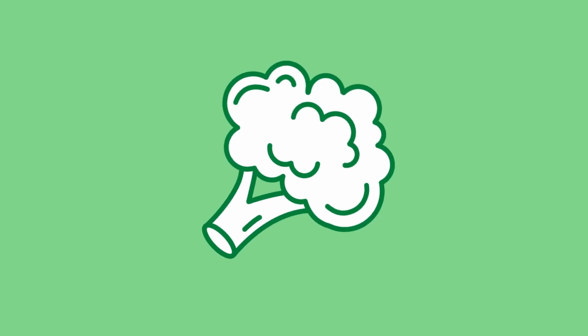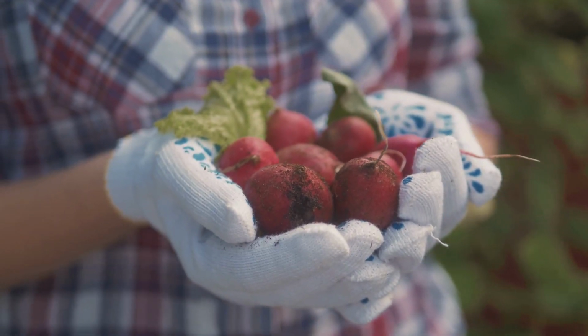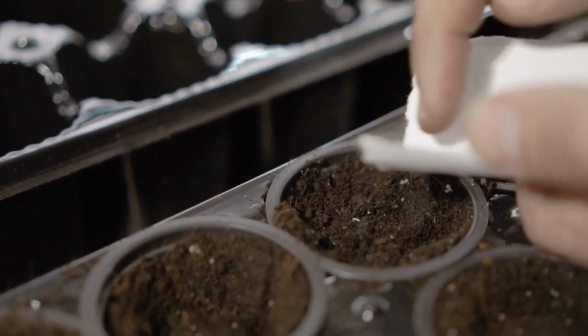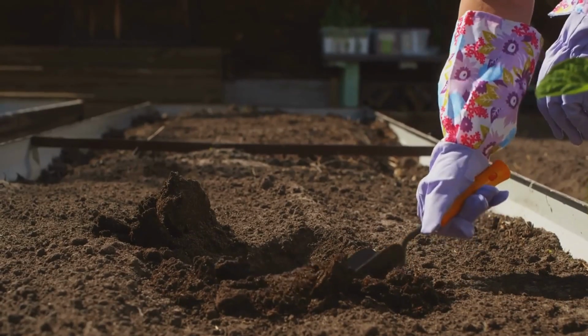First up, radishes. These little guys are the quickest growers, ready in just about 3 to 4 weeks. Perfect for the impatient gardener. Next, lettuce. It's super versatile and grows in almost any garden. Just sprinkle the seeds and watch them flourish. Then we have carrots. They might take a bit longer, but they're worth the wait. Loose, sandy soil is the key here.